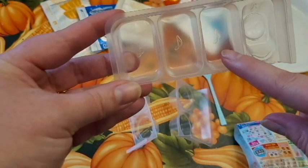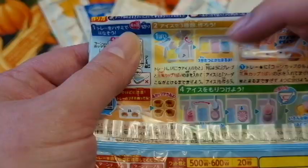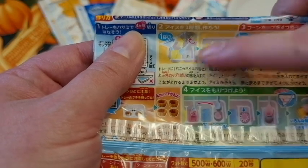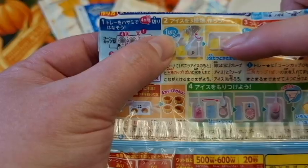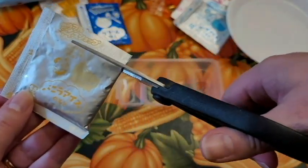These have music note symbols at the bottom, and there's a music note symbol. It looks like 1 scoop of water for each color, starting with the yellow packet.